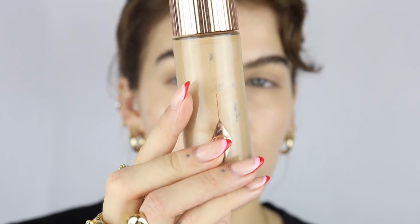For foundation, I'm going to go in with the Charlotte Tilbury Flawless Filter. This bottle is disgusting, I know, but you'll all be very happy to know that I have ordered another one, so it will not look like this next time, hopefully. I literally just apply a few stripes of it across my face.